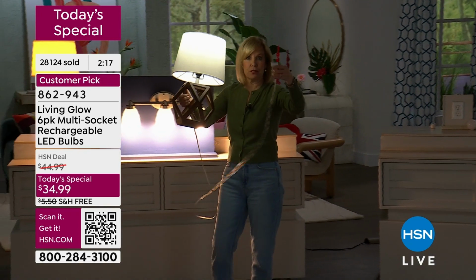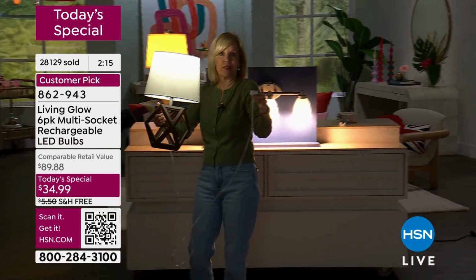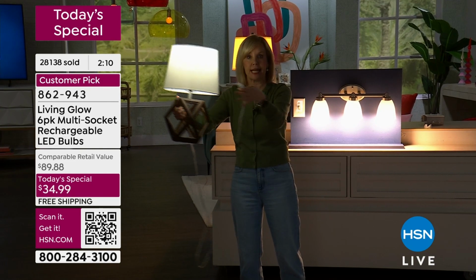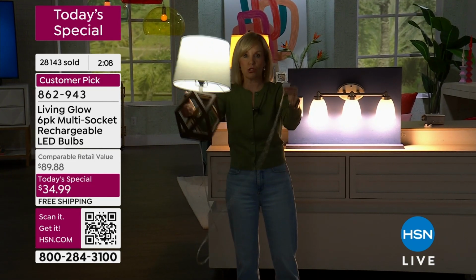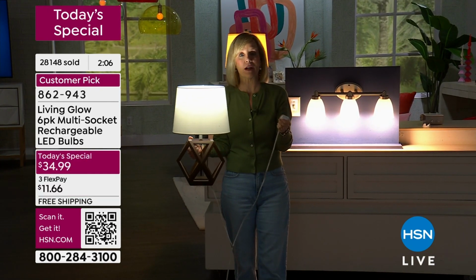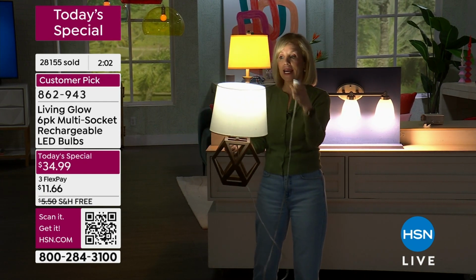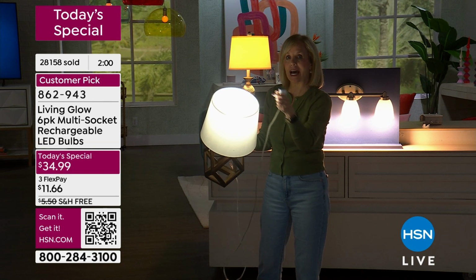Or plugged into the socket right here, and you can walk around with this. So again, if you lose power and you need to go down to the basement or take the lamp to another room, you could just walk around with this. Or maybe you have company over and you want to go out on the back deck, take it out, you have light. Each light, since it's fully charged, will last 6 hours.